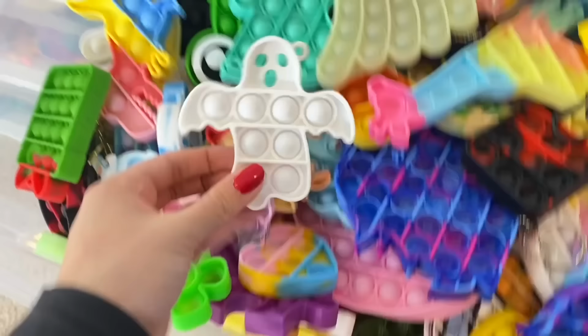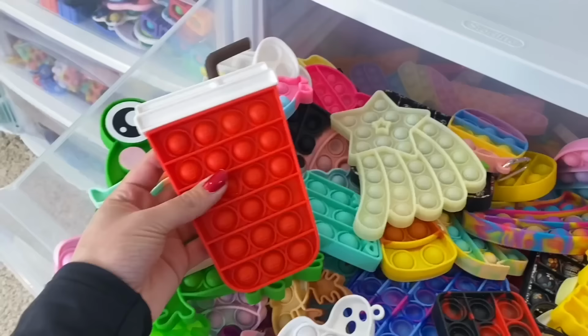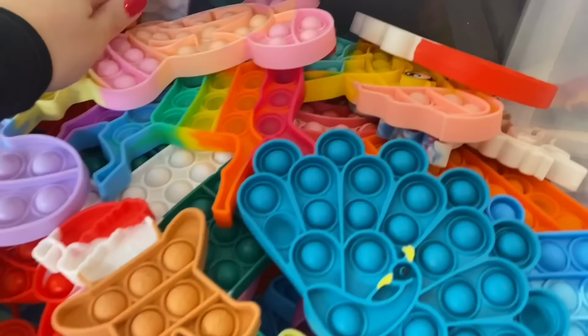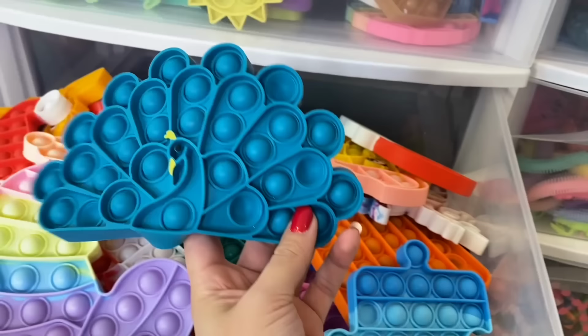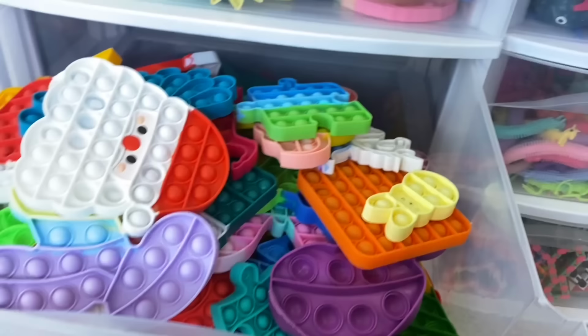Here's a little mini ghost I got from an advent calendar this past Halloween. Oh, the cutest little froggy ever. I love him. A peppermint mocha latte. SpongeBob SquarePants, baby. I forgot about my pastel Mickey poppets. We have a Santa hat because Santa Claus is coming to town soon. Gingerbread men. A peacock. I'm trying to think if I've ever seen a peacock in real life. Probably at the zoo or something. Santa Claus, and he looks so cool with my nails. A puzzle piece. You guys get the picture. You've probably seen my poppets before a million times.